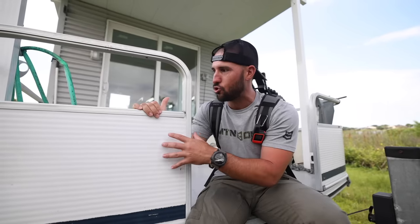But as the years went on, I continued to see this thing. I saw so many cool opportunities. So I hit him up the other day, just randomly out of the blue, and I said, hey man, is the houseboat still for sale? Sure enough, it was, and we pulled the trigger on it. He actually showed me a ton of old pictures and videos of him building this thing from scratch.